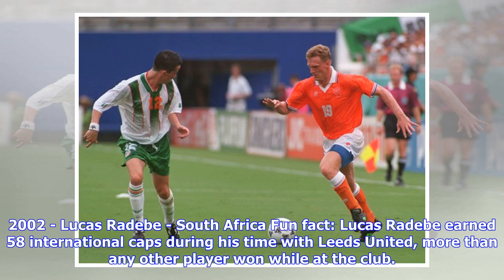2002 Lucas Radebe, South Africa. Fun fact, Lucas Radebe earned 58 international caps during his time with Leeds United, more than any other player won while at the club.